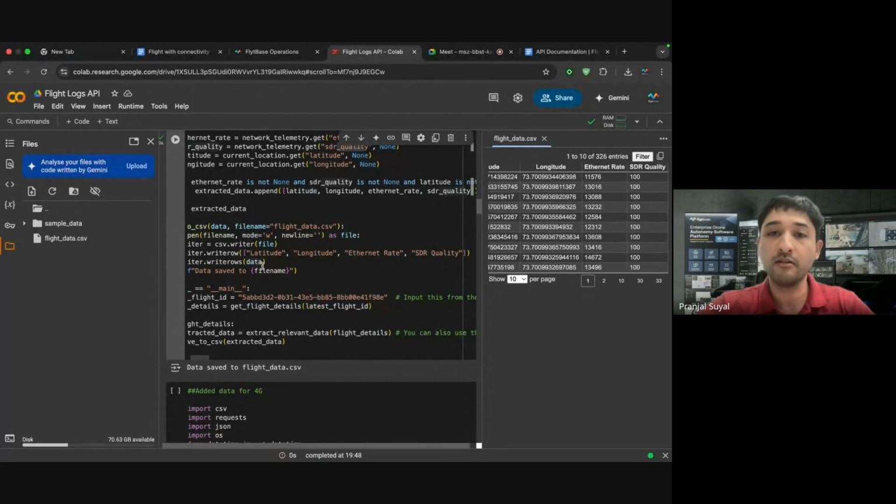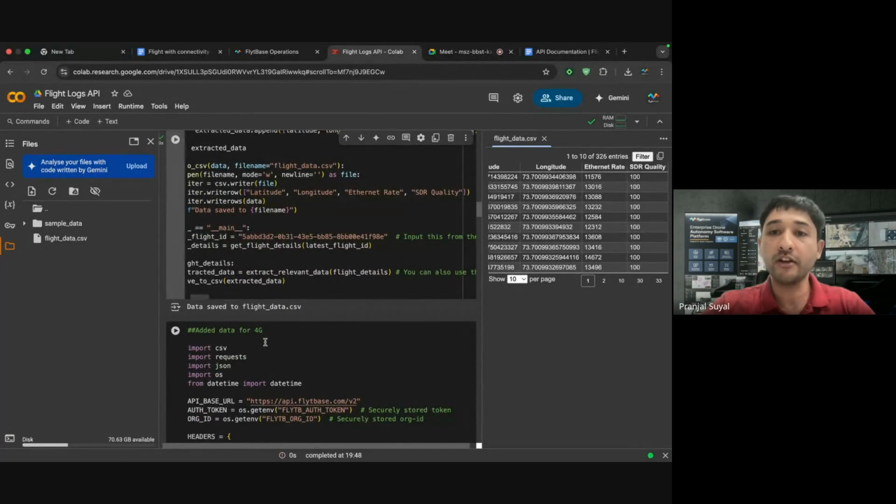So once this is done, I need a way to actually visualize this data, right? So my next step was to use Lovable. Lovable is a front end. It's a no-code tool which you can use to create dashboards, the interactive dashboard that customers can use to actually visualize this data that we are getting. So let me show how that works.